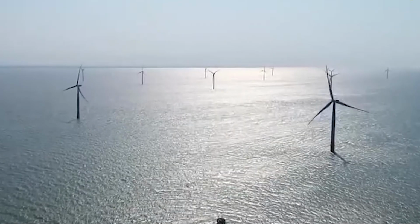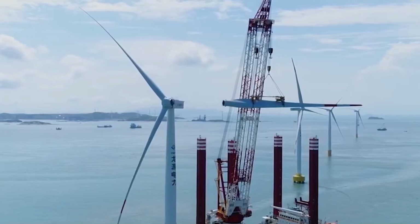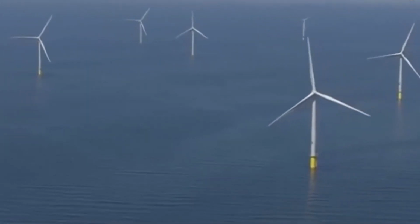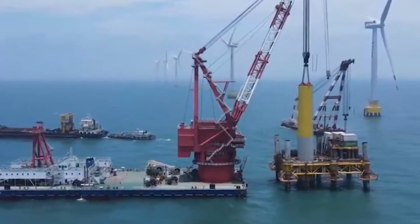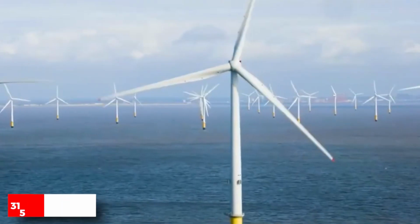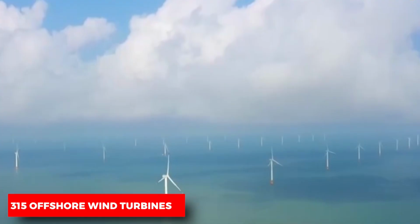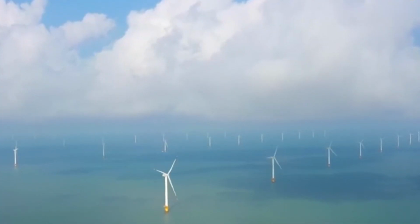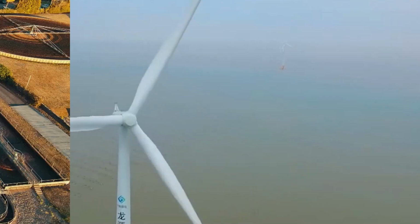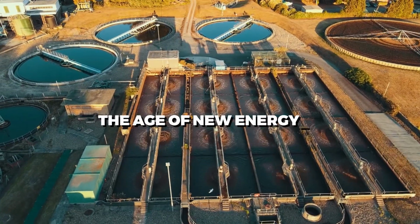Three Gorges Yangjiang Shaba Offshore Wind Farm in Shaba Town, Guangdong Province, is China Three Gorges Corporation's first offshore wind power project. The 2 million kilowatt offshore wind farm is made up of 315 offshore wind turbines, 4 offshore booster stations, and roughly 1,000 kilometers of undersea cables. The age of new energy.